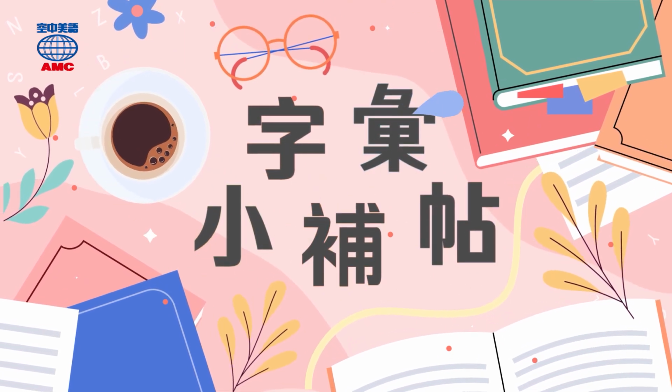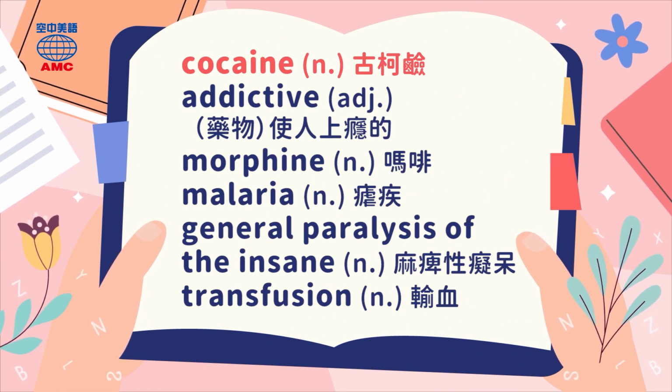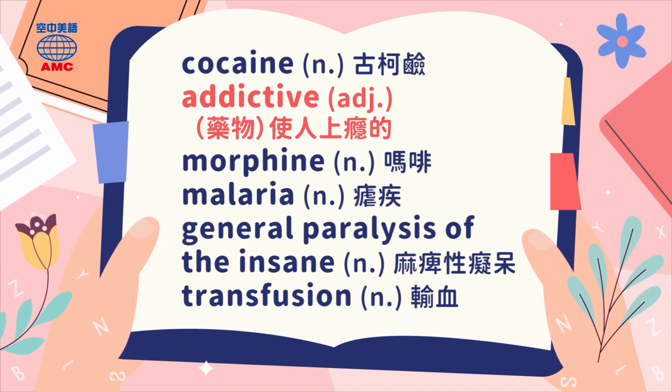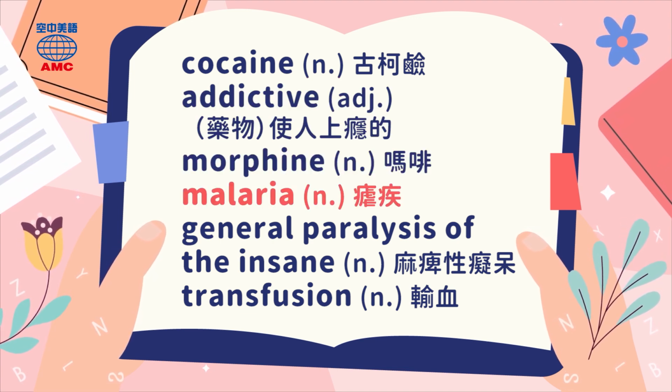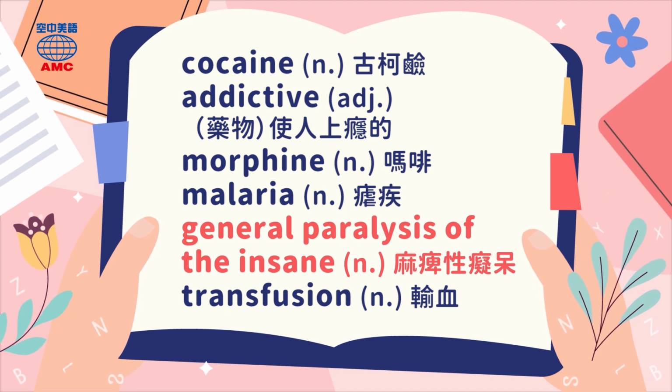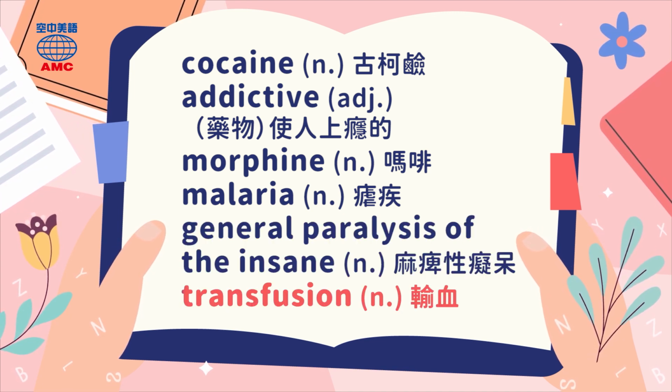小补帖。Cocaine. Addictive. Morphine. Malaria. General paralysis of the insane. Transfusion.